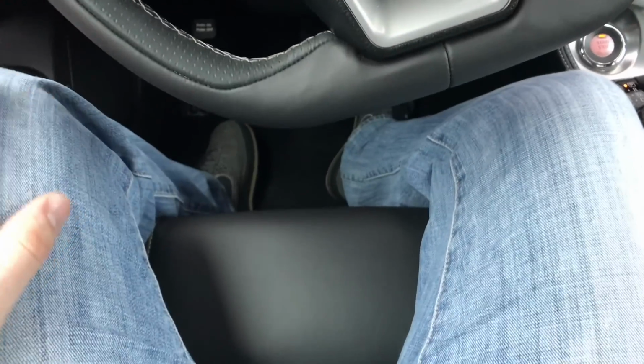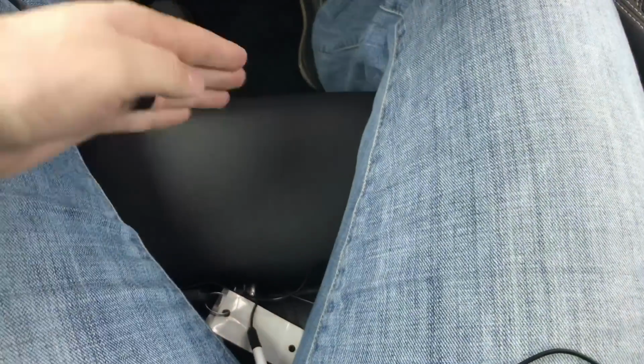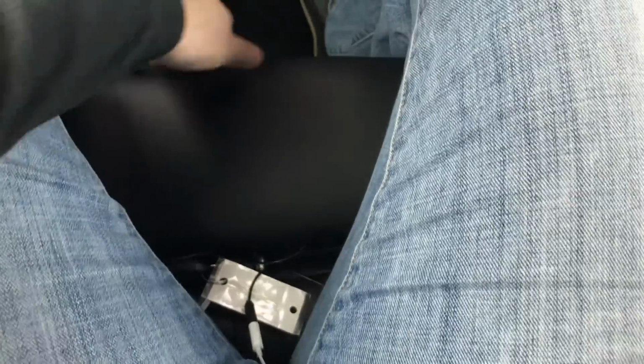To give you a better idea of how this thigh cushion works, so you can see the little space right here. Pull the lever, you can close that gap so that the cushion's not sticking out so far. Otherwise, you can lift it out, and you can even have it kind of in between.